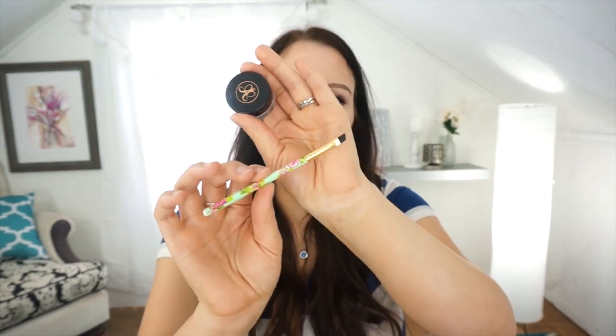All right, so the one thing that I absolutely could not go without is my brow products, and for that I'm going to be bringing my Dip Brow Pomade in dark brown, per the usual, as well as a small angled brush. This is what I use on a day-to-day basis to do my brows.